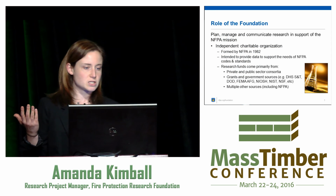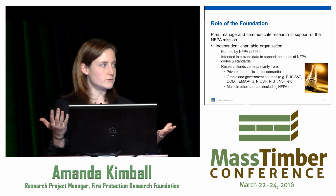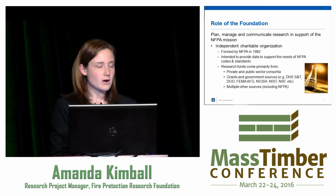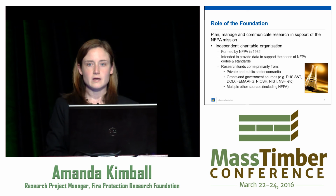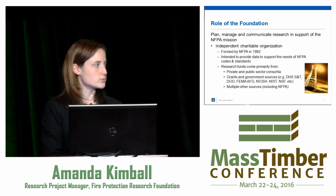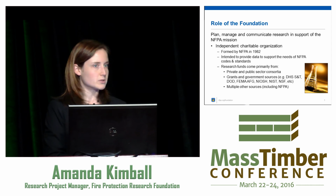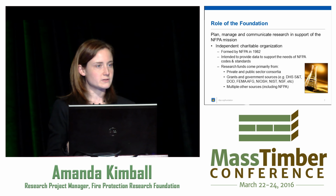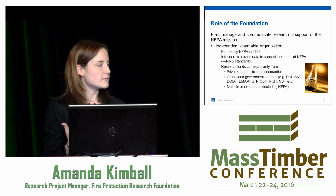So who is the foundation? We plan, manage, and communicate research to support the NFPA mission. NFPA, if you're not aware, is the developer of consensus-based codes and standards. We are an independent charitable organization that was formed by NFPA in 1982. The intent of forming the Research Foundation was to support the codes and standards through doing research. Where do our research funds come from? Private and public sector. So we do grant-funded projects as well as from private industry. It's basically a 50-50 split. And also other sources, including NFPA itself.